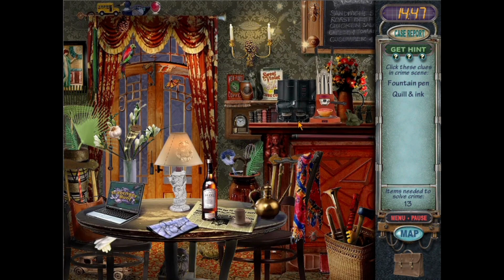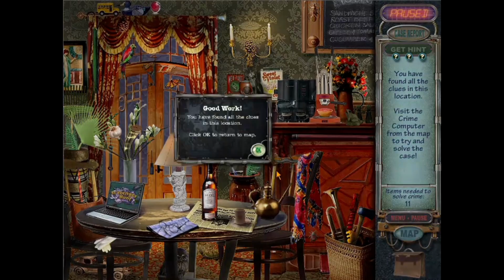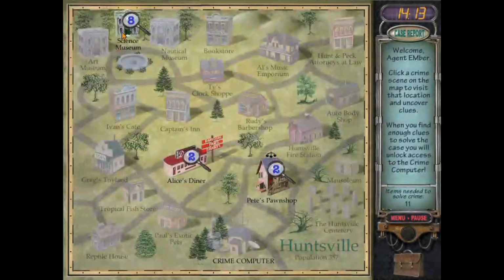So I seem to be spending a lot of time on this one, a lot more than I thought I would have been, but we have found the quill and ink, so we are just looking for the fountain pen now. I figured I'd have spent a lot less time in this location, but never mind. So we are just looking for the fountain pen. I think I'm clicking on a pool cue there. It's definitely not going to be that. And there we have it in the chair, the fountain pen. So we've found all the items here.